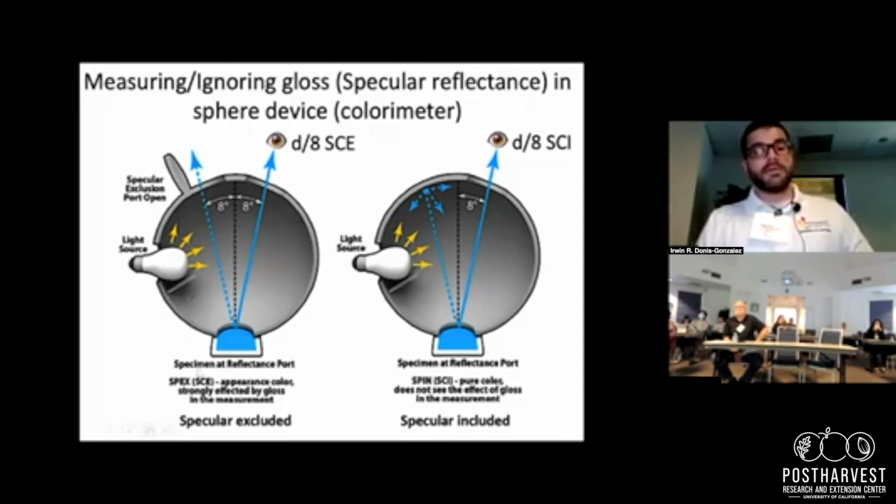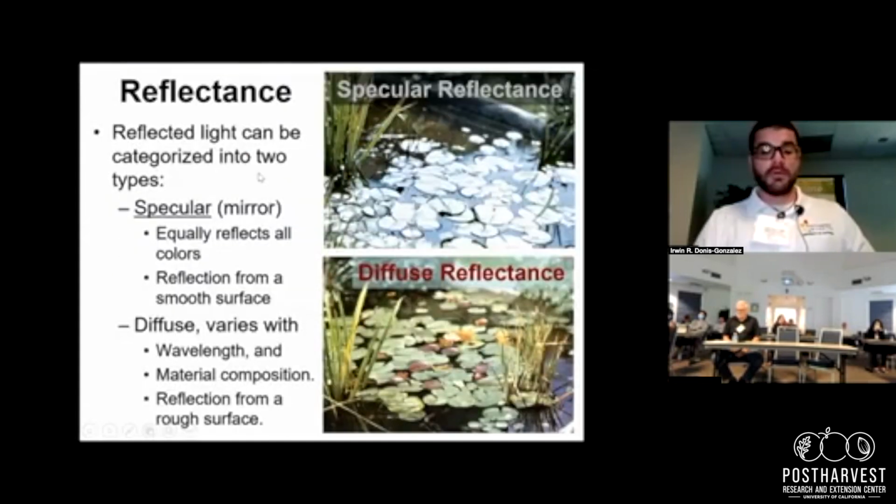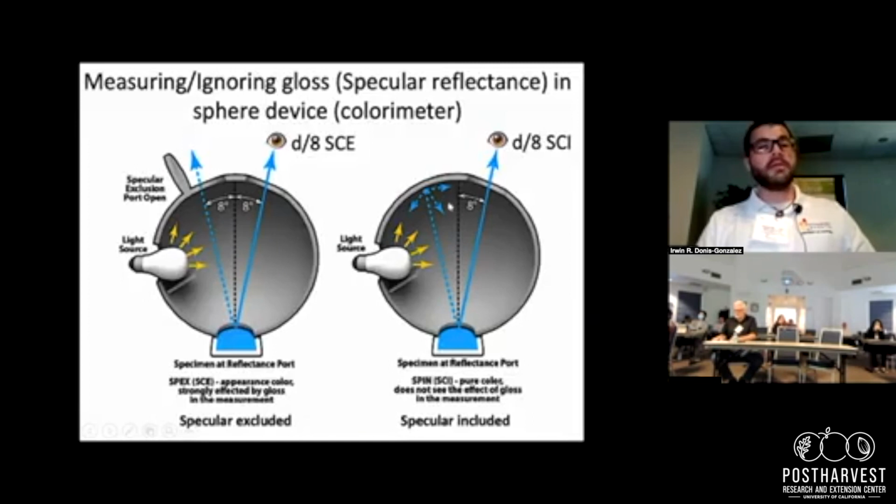We have a specular excluded measurement, where the appearance of color is strongly affected by gloss, because the observer is taking into account that specular reflectance, like here. But if we eliminate this, we can discern color much more accurately. And this is exactly how a colorimeter works. As you can see here, the reflected spot is eliminating the specular reflectance, and therefore this does not affect gloss in the measurement. The other mode is called specular included.